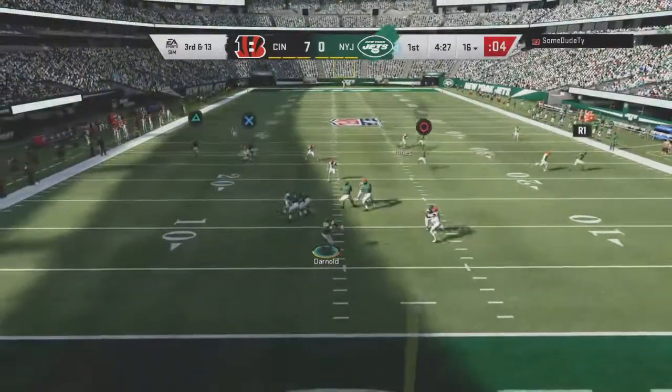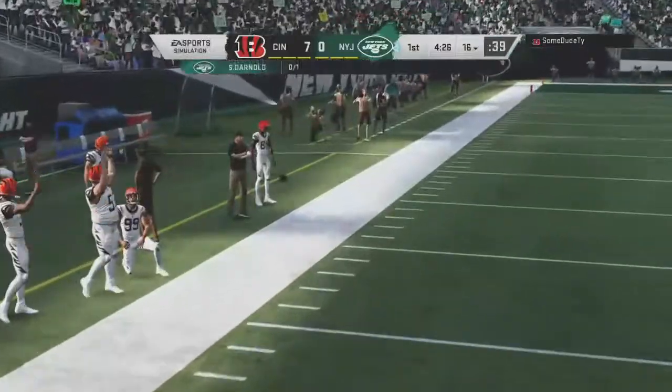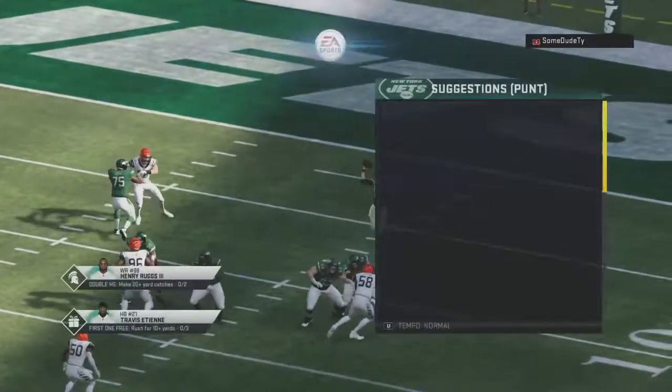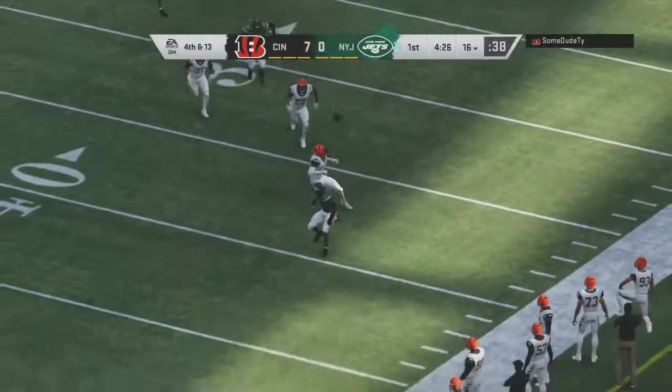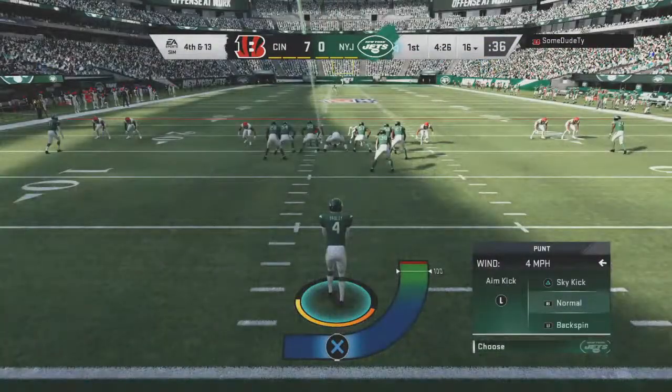Darnold from the gun. And that will be incomplete. I think we'll see more of them trying to get him the football out of the backfield. They love what he can do in open space, and they believe that he creates mismatches they can exploit.